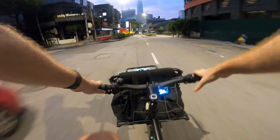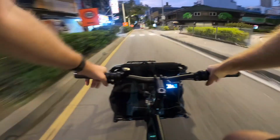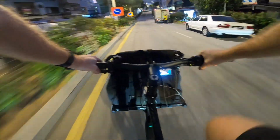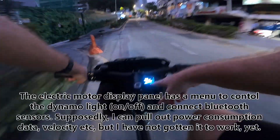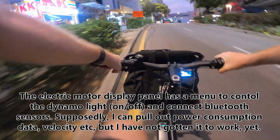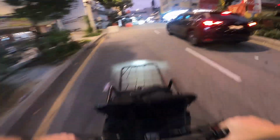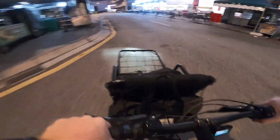So yeah, early morning, the dynamo seems to be working fine. And actually I can control whether it should be on or off at the display panel here on the bike. So even in the daytime, I'll typically just have the dynamo on, because the light gives you a little bit of extra security.